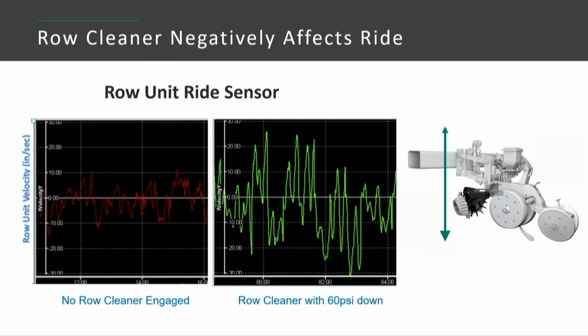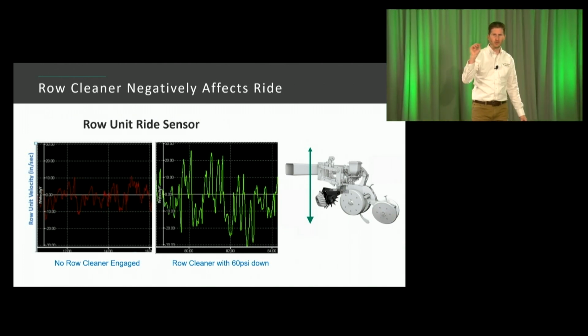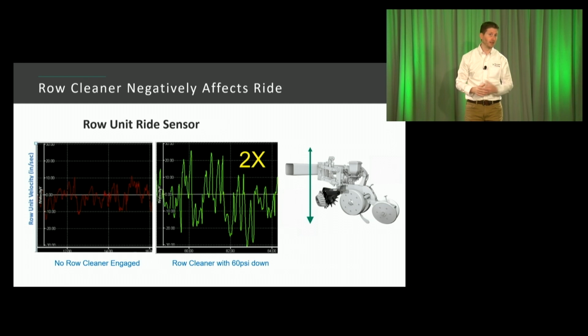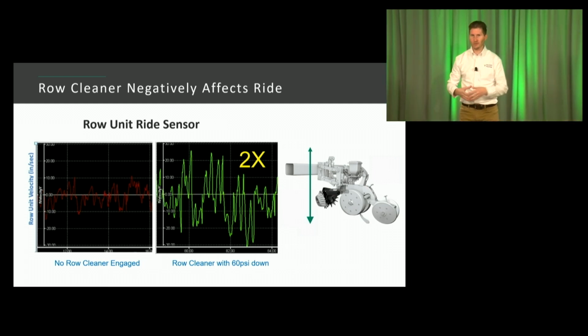What you're seeing on the left is the row unit ride sensor signal where we had no row cleaner engaged. On the right is where we had 60 psi of down pressure to the row cleaner. The difference is only linked to the row cleaner's impact on the row unit ride quality. In fact, the row unit ride is almost twice as rough when we had the row cleaner engaged than when we didn't.